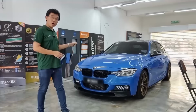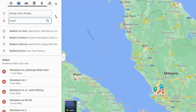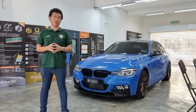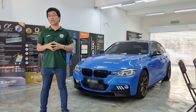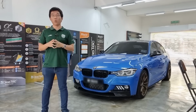Now, the owner of this 320D here drove all the way down from Penang, handed the keys to us and gave us a long list of things he wants to do to enhance this car. And our first port of call here is Glasstec, where we gave him a new set of window films.